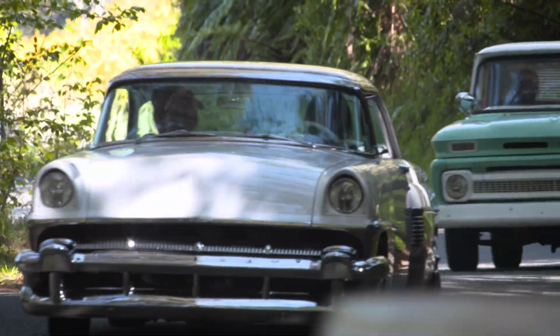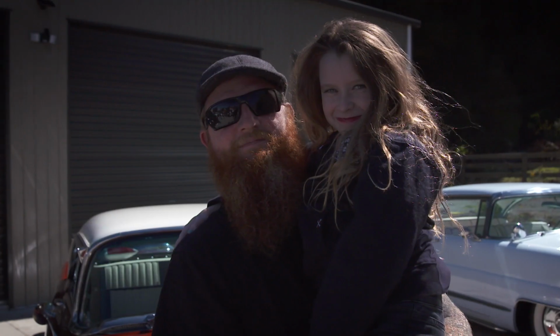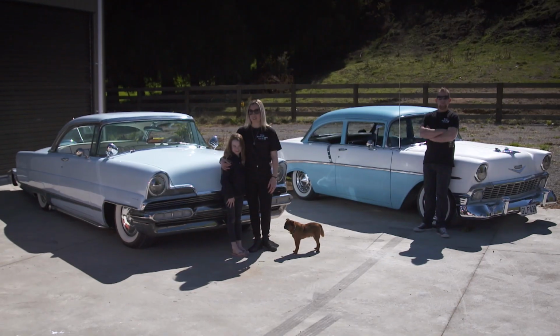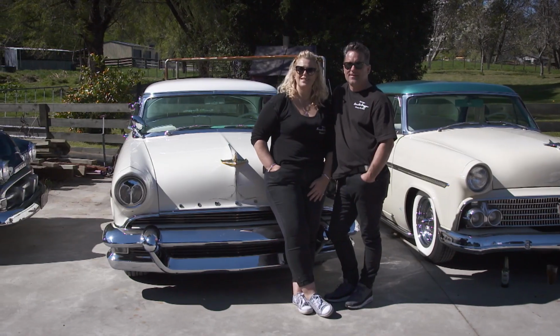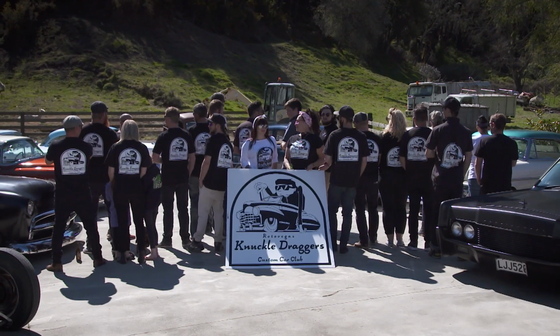3 years down, it's still early days, but don't expect the Knuckle Draggers to go fixing something that ain't broken. With plenty more in the build, and in some cases on the boat, you can expect to see a lot more of this Rotorua-based club as they bring their brand of low-slung custom culture to the New Zealand tarmac.